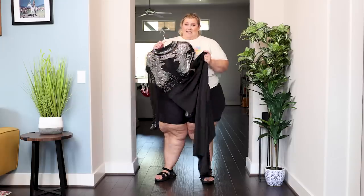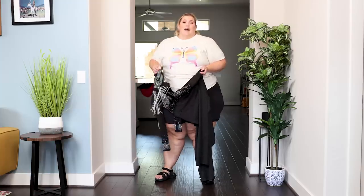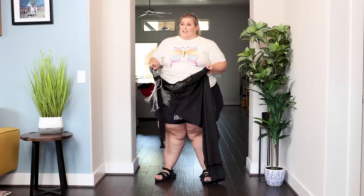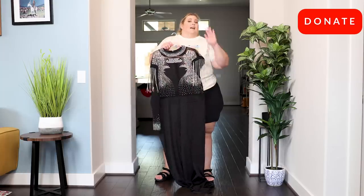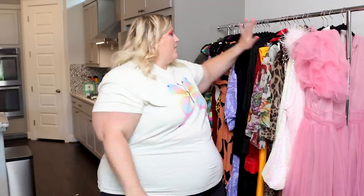This is the last thing I have to try on. And as you can see, I'm not trying it on because I just can't be bothered. I can't, I'm done. I don't wanna put anything else on. I've tried way too many things on today and I'm done. This can go to a new home with someone who wants to put it on because I don't want it.